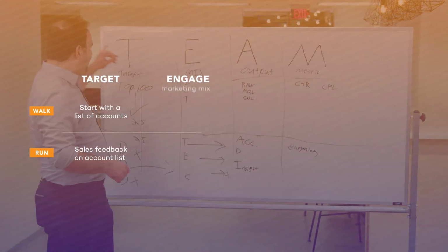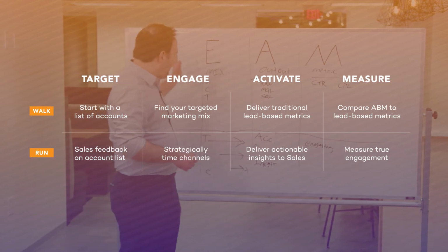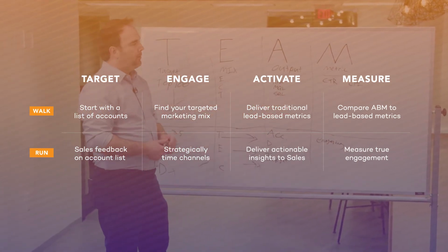So it ties it all back together with really just understanding how sales is even trying to approach it, what sales is trying to get out of it, and how you can actually create impact for your sales team.